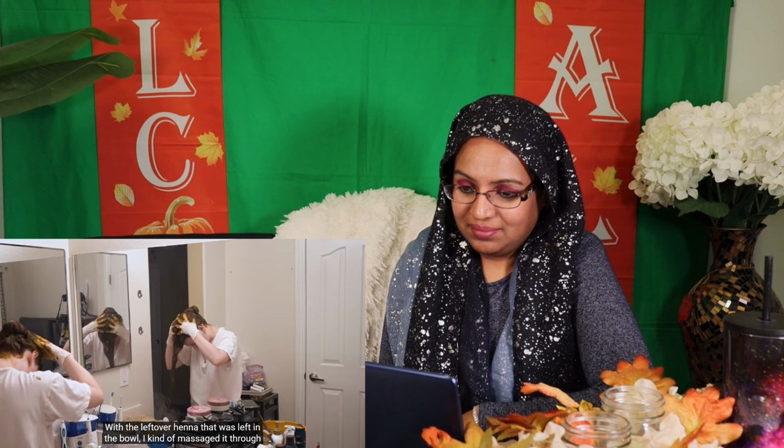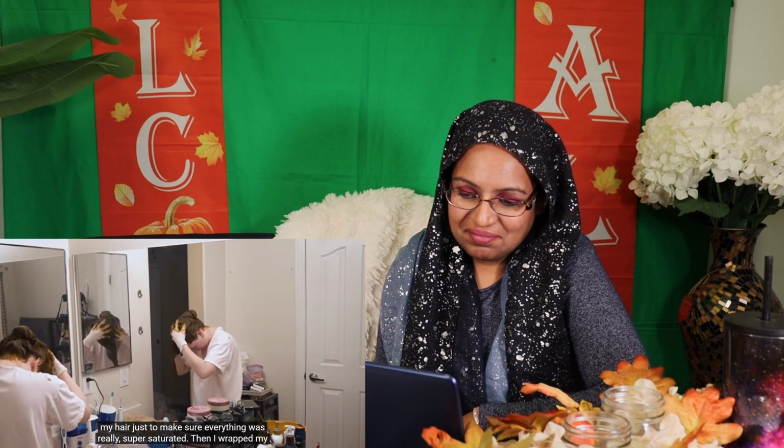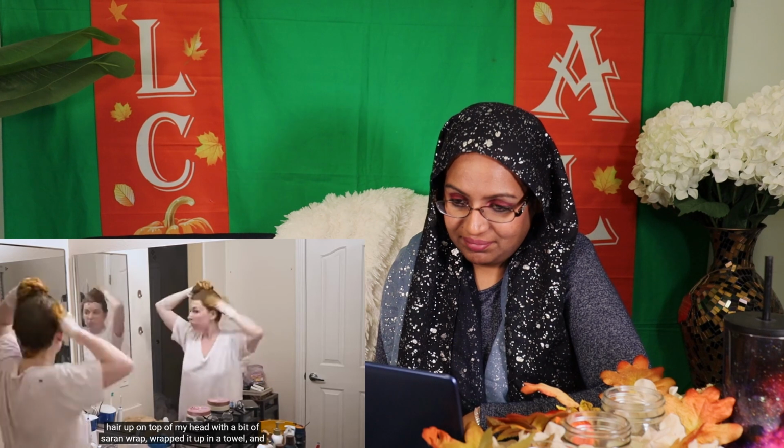With the leftover henna that was left in the bowl, I kind of massaged it through my hair just to make sure everything was really super saturated. I sometimes do that too. Then I wrapped my hair up on top of my head with a bit of saran wrap, wrapped it up in a towel, and I actually just went to bed, making sure that my pillow was covered with a towel beforehand, just in case I had any accidents.